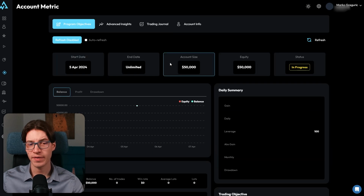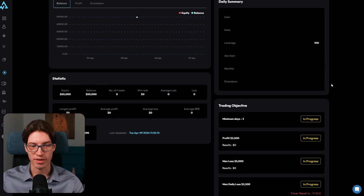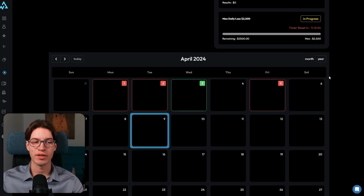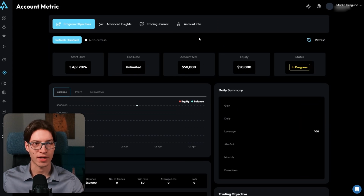And here we have the phase two running, okay? So again, 50K, phase two. I haven't placed a trade yet, so still haven't placed any trades on this particular account. When I place a trade, this dashboard will of course update and then I will let you know all of the results. That's about it for the Alpha Capital.